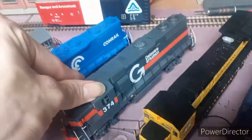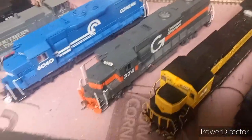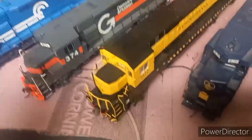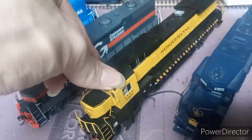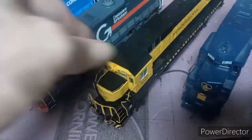Yes, next, this is an Athearn Genesis model. It's one of two Athearn Genesis models I have. There will be more acquired in 2024. Next, we have New York Susquehanna and Western 4024. This was the second locomotive I purchased.